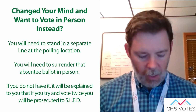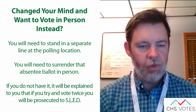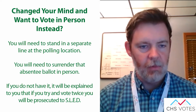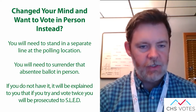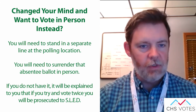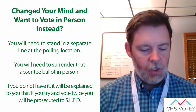So there are a couple options. Our first option is going to encourage you to go ahead and vote that paper ballot. That is the easiest option. It's going to take the least amount of time to do, because you can just drop that ballot off at that location. However, if you insist that you want to vote on one of the machines at one of the early voting sites, you can do that.